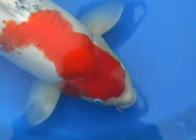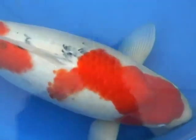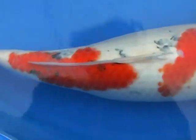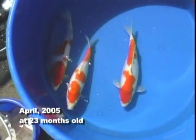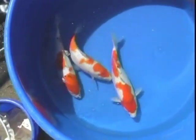The sumi is slowly emerging in the right places. I expect the two dots of beni to eventually connect to the patterning here. Let's watch this Sanke's progress over the past couple of years. Slow and very positive progress. Koi keeping requires such patience, and it teaches patience.